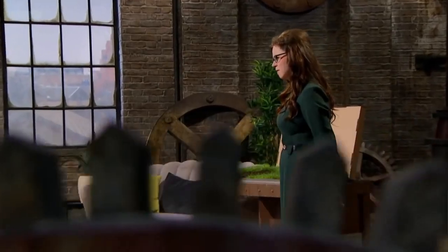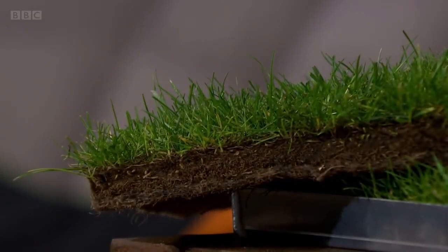As the only dragon in the den not to own a four-legged friend, does Sarah Davies have the same enthusiasm for the entrepreneur's innovation? Honestly, I thought this was going to be a little bit of a joke pitch. And I thought, well, it's a bit of grass in the house for the dog to go and have a piddle on. And you completely floored me.